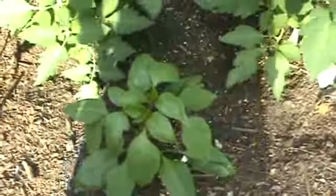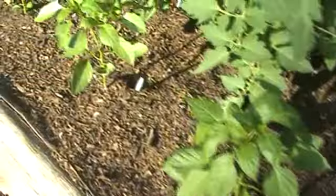More flowers, all down through there. They're pretty thick. My pepper plants are just now starting to grow. I guess the cool weather has made it hard on them, but they're just now starting to take off. I've got a couple of flowers on a couple of those plants.